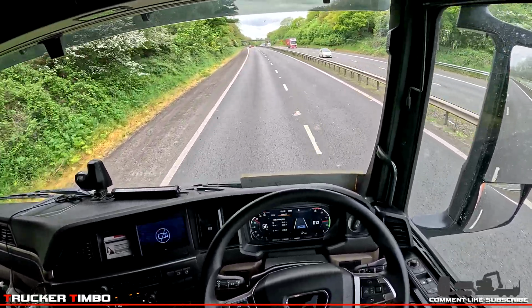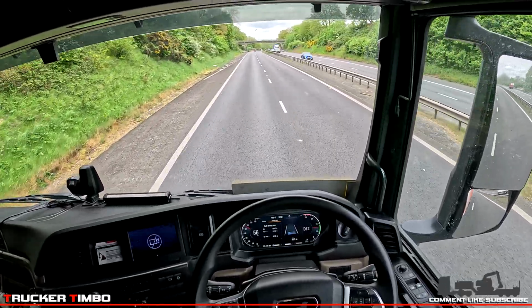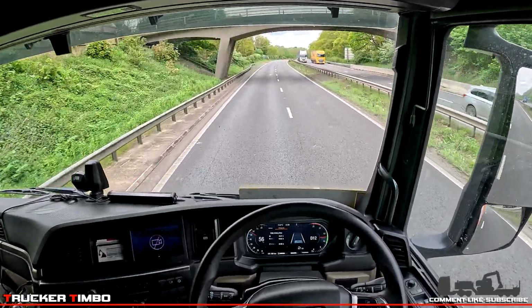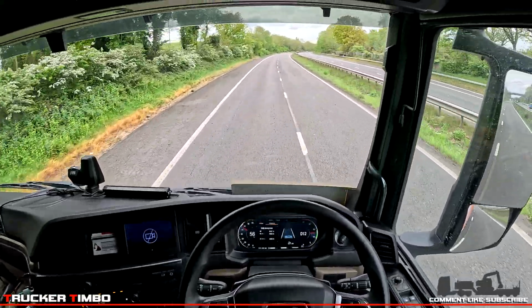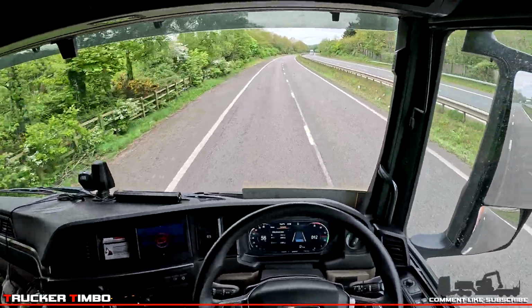You can see some of the old bridges here now, they are showing their age. They're definitely not of any modern design. Just passing the 19-kilometre marker, so we're just over halfway.